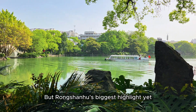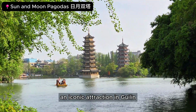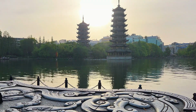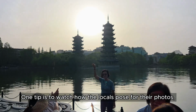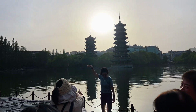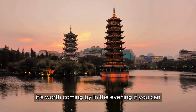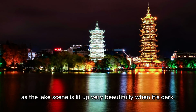But Rongshanhu's biggest highlight yet are the Sun and Moon Pagodas, an iconic attraction in Guilin and an important photo stop. One tip is to watch how the locals pose for their photos, as they often have the most creative ways to do it. Although we only stop by in the day, it's worth coming by in the evening if you can, as the lake scene is lit up very beautifully when it's dark.